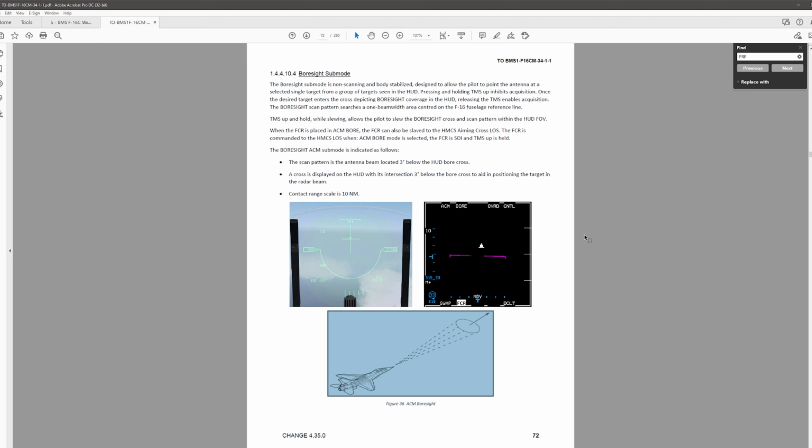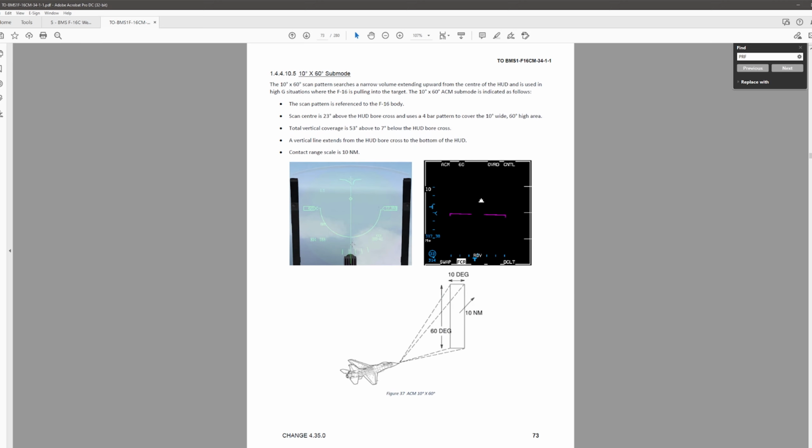Yeah, in that scenario, all I do is just in dogfight mode, TMS up, and it brings up the elliptical. Oh yeah, the head tracker. Yeah, and just move it over there. Yeah, you can do that too. And then just move your head over the target that you want to look at, and it automatically targets it instead of messing around with the cursor. Very true.